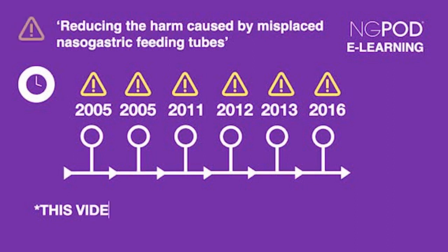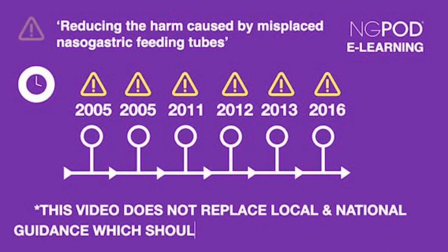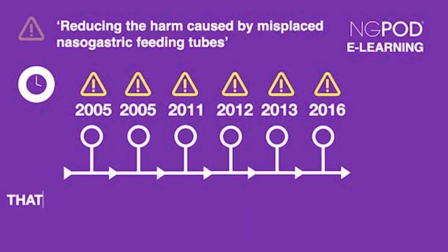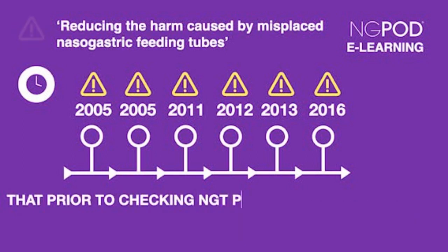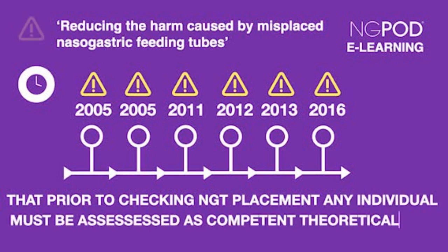Please remember that the information in this video does not replace local and national guidance, which should be adhered to at all times, and that prior to checking NGT placement, any individual must be assessed as competent theoretically and practically.